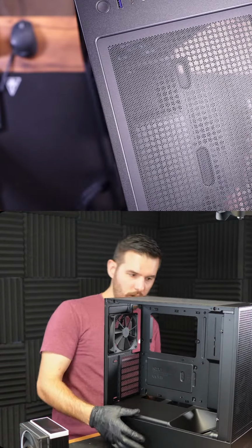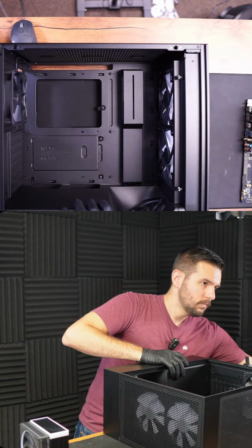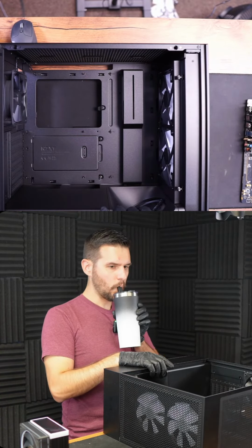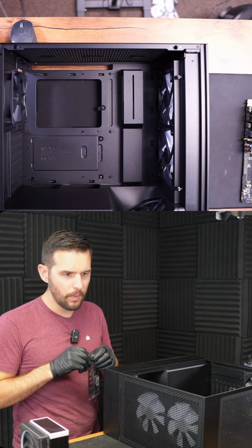Okay, got all our accessories out here. We're gonna put this back down. Drink some water. Can you see the power button layout? The power button layout on what?